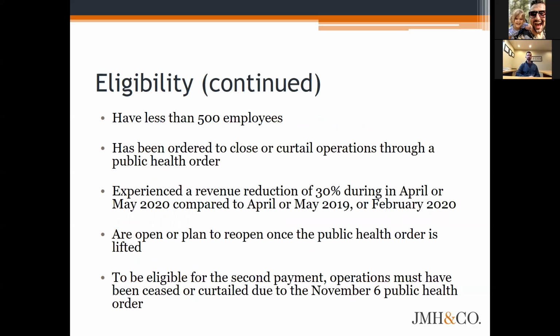In addition to that, you have to have experienced a 30% revenue decline in April or May 2020 compared to April or May 2019 or February 2020. We'll go through an example. They do give you a lot of months to choose from. You have to be open or plan to reopen once the public health order is lifted. You can't just take the money and run.